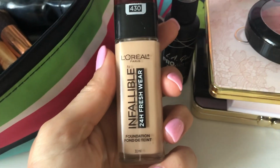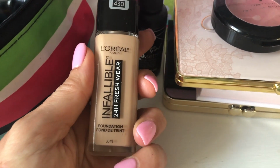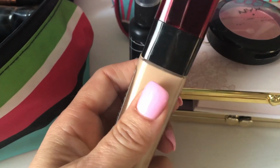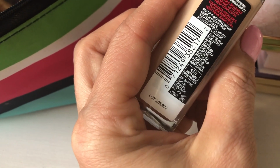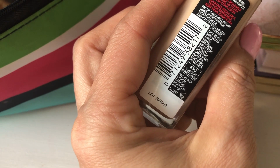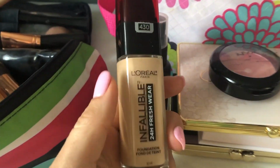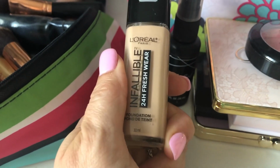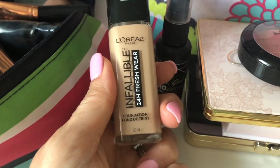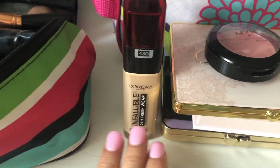I am trying out this Infallible 24-hour fresh wear foundation. It is sweat resistant, and I think it's waterproof as well. Somebody had said, not quite. Oh, I researched it on Pinterest, and this one had come up repeatedly. So I tried it yesterday, and it did look really well. It was very light.